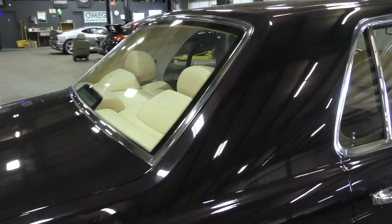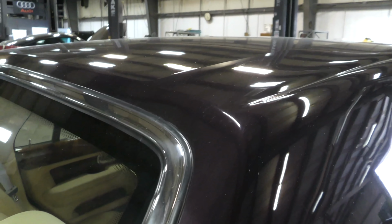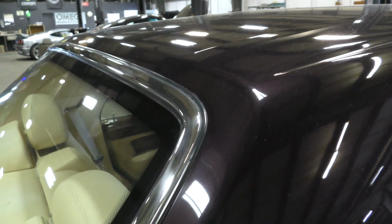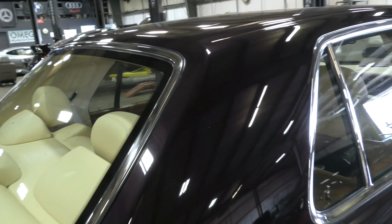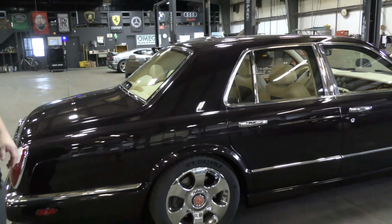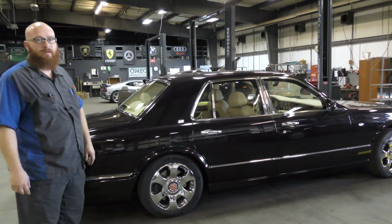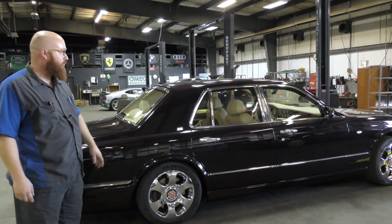It's purple. Like a royal purple, very, very dark purple. I've seen several of these, but I have never seen this color before. I would find this color to be pretty rare. If you, at a glance, going down the road, say, oh, look at that black Bentley, it's not black, it's really dark purple.